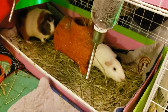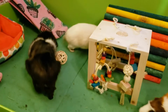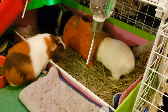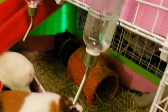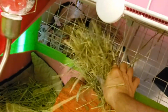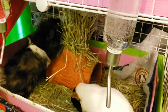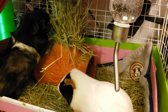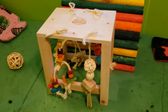Oh, look, Caelum had to hide in the log. I'll refill your guys' hay right now. Luna. Jeez, she's being a little bully right now. I'm going to go ahead and get them a little bit more hay. There we go. And now that there's hay, they've completely lost interest in their new little toy that they were just fighting over a few minutes ago.